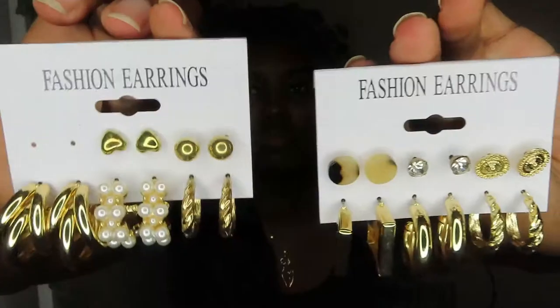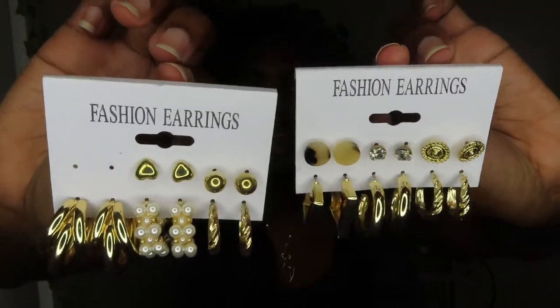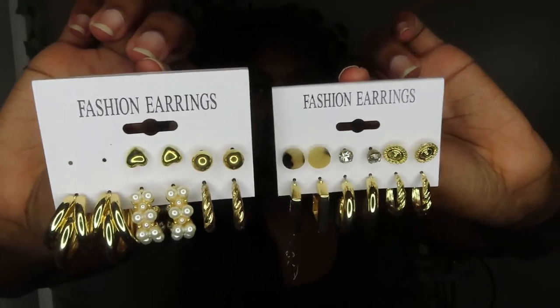So yeah, these earrings. I'm more of like a gold person. I don't really like silver jewelry. But yeah, and these pearls also came with it. But it's this pack and then the pearls as well.